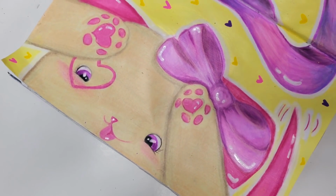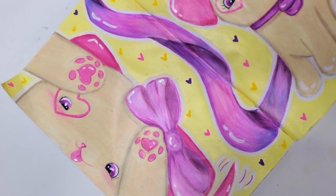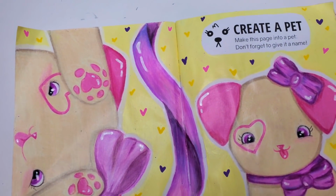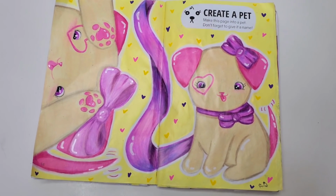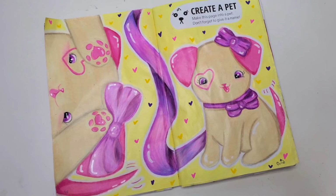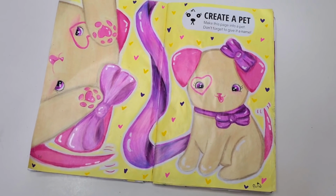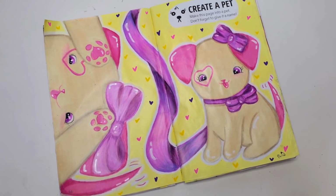I'm really happy with this one because I love how cheerful it looks. I feel like pets are often really cheerful, especially puppies. They're really energetic and happy, and I feel like that comes across really well in this page. I also really like the way I incorporated the ribbon and the heart around the eye. Overall, I'm pretty happy about this one. Let's move on to the next page.